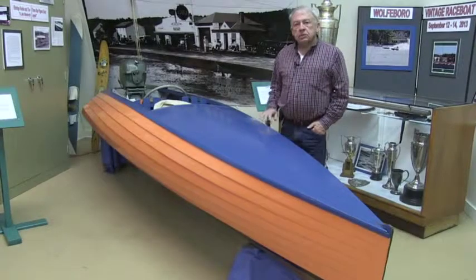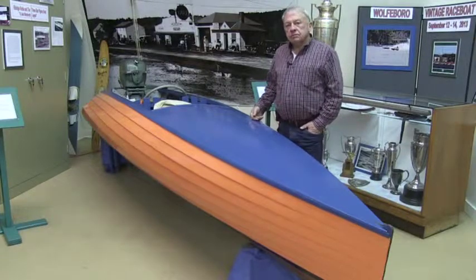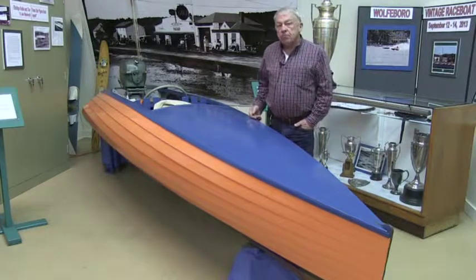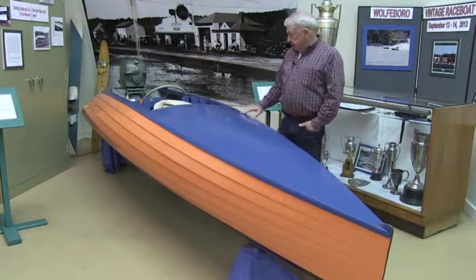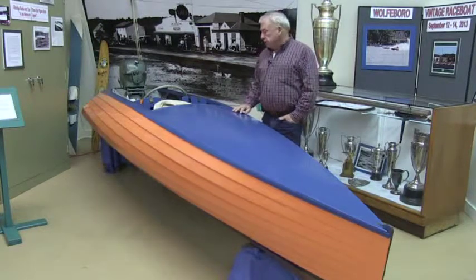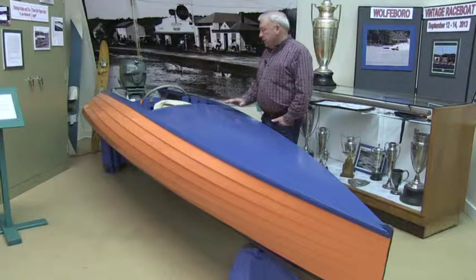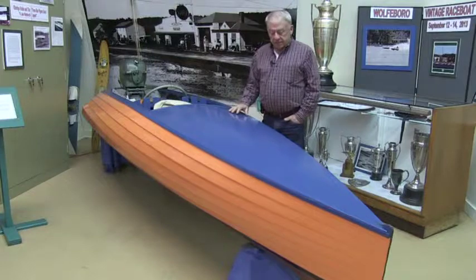Well, Sean, here's an interesting race boat in the museum. It's called a Pigeon race boat. About how many feet long is this? Well, it's 13 feet long, and actually it's called a 3-star model made by the Pigeon Manufacturing Company. Okay. The Pigeon boat was made in Boston, Massachusetts. Really? And Duxbury. It was made by the Pigeon Hollow Spar Company, who made flagpoles and hollow spars. They branched out into boats in the mid to late 20s and made several of these.